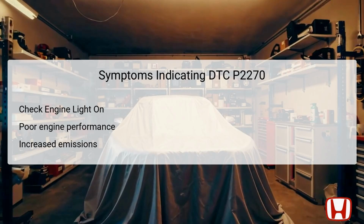Furthermore, the vehicle could exhibit increased emissions, which may not only be detrimental to the environment, but can also result in failing emissions testing. Drivers may also notice a decrease in fuel efficiency, as the PCM may be unable to accurately modify the air-fuel mixture due to faulty sensor data. These symptoms can lead to further complications if left unaddressed, underlining the importance of proper troubleshooting.